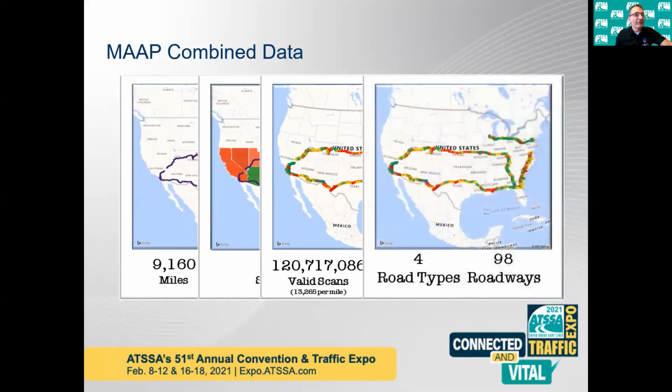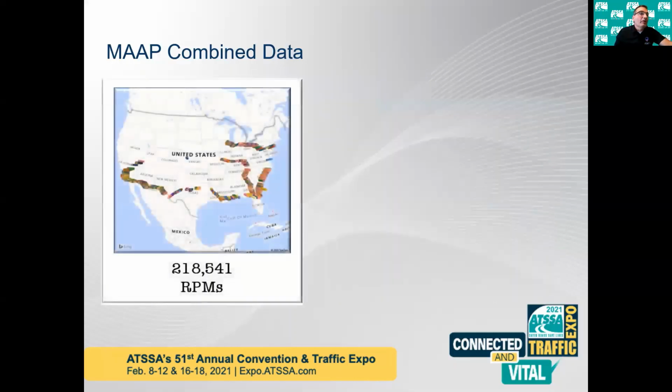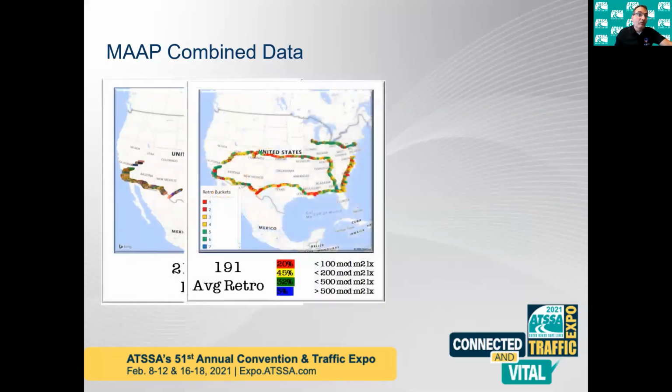We went across 4 different road types. Again, interstate, non-interstate over 50, non-interstate under 50, and toll roads. Those were the 4 classifications of road types that we used. And then we went across, of course, 98 different roads. We counted 218,000 RPMs. We measured an average retroreflectivity of the markings at 191 millicandela per meter squared per lux.